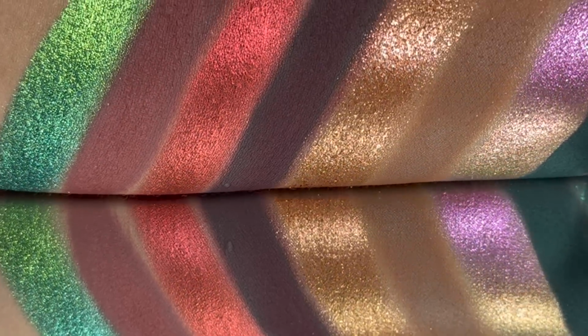But they really did a great job. I think this palette is so beautiful.